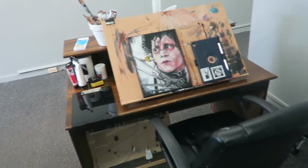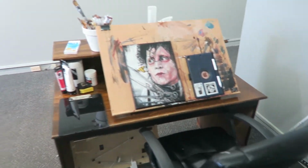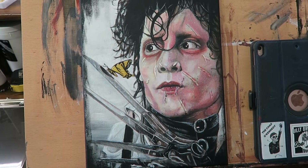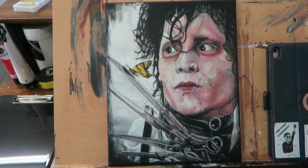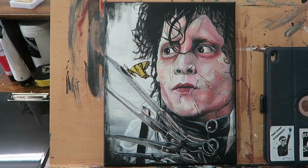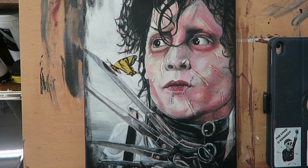So over here is where I do most of my painting. This is a painting I got going on right now, if it will focus. So this is not done yet, so you guys are getting a sneak peek.